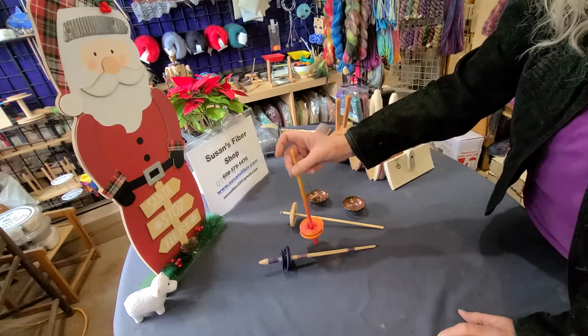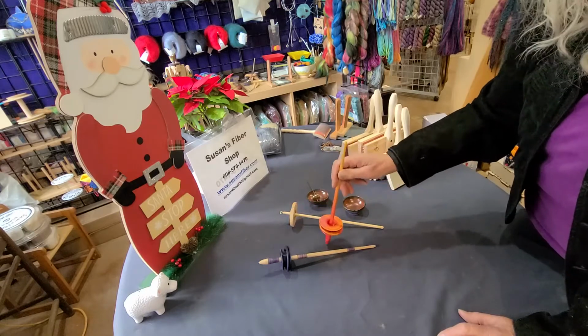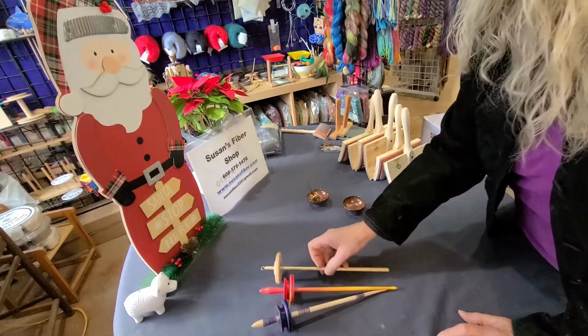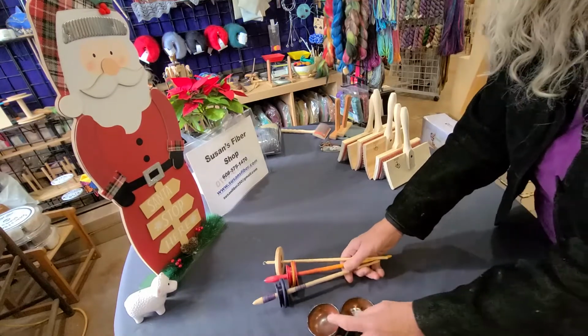Then these support spindles, they're just so beautiful. That's why you pay $72 for these spindles. $72. So let me set these spindles aside and show you just a few of the things that you are able to spin.